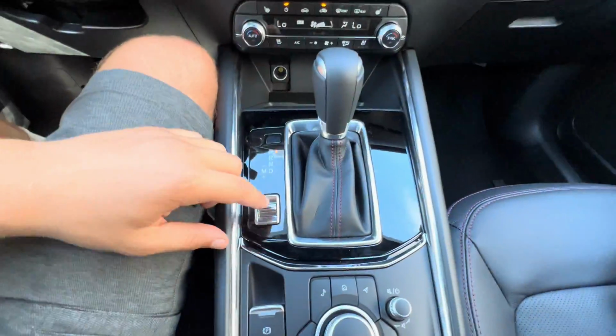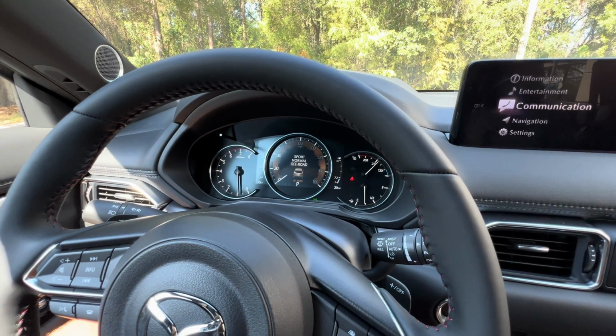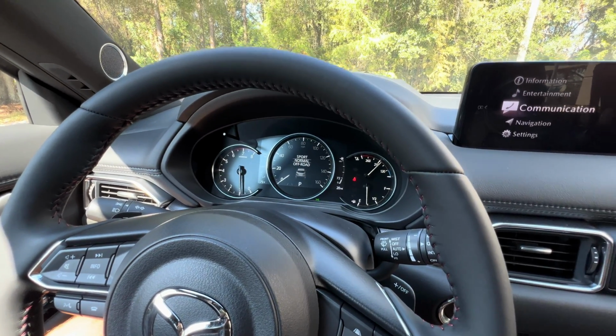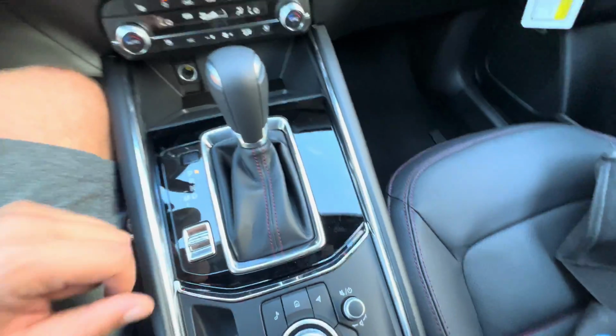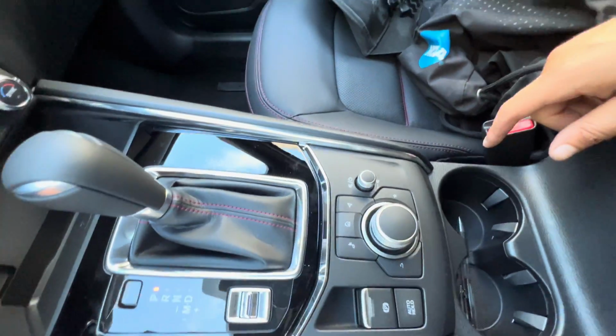home screen. Drive mode selector, it's called My Drive. We get sport, normal, and off-road mode. We'll start the review off in normal, transition, sport, and just see what the differences are. 2 cup holders, you'll fit 24 to 30 ounce bottles in there with no problem.